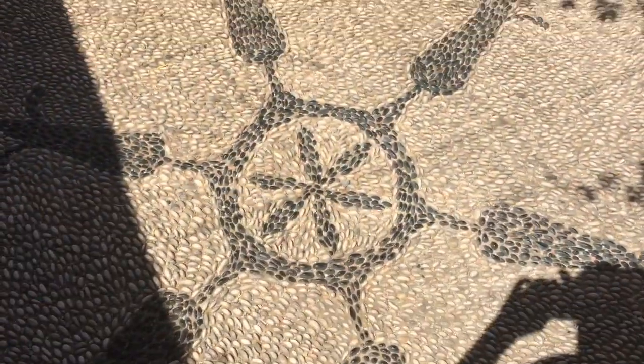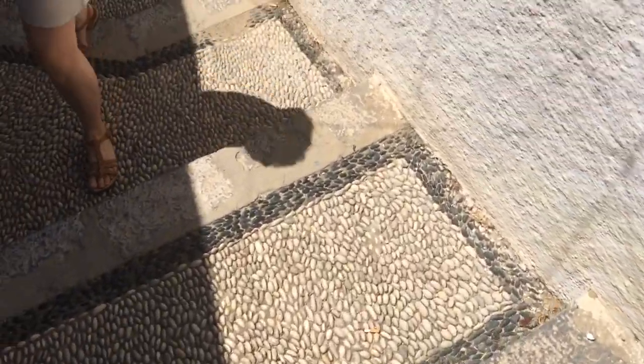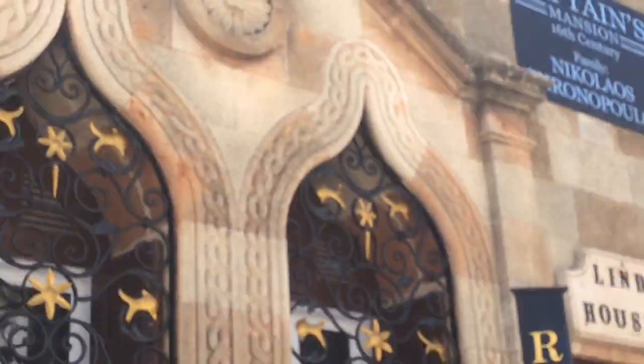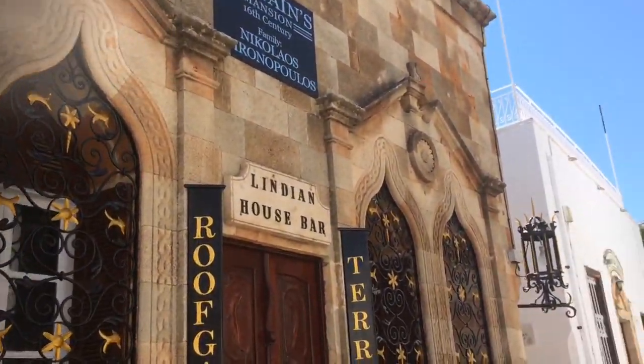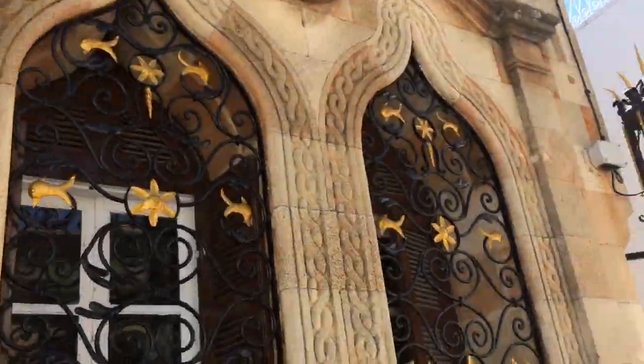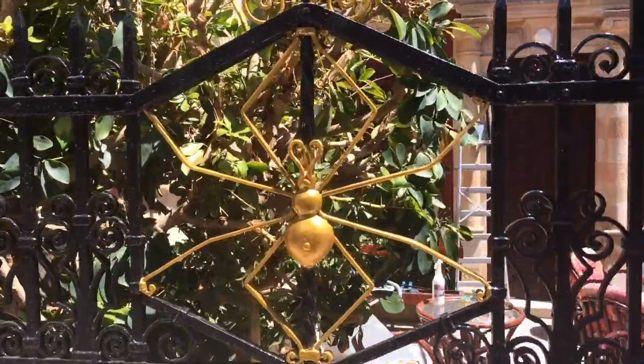Another magical symbol done in these lovely sea stones, which is a trademark of Rhodes Island. Ariadne.